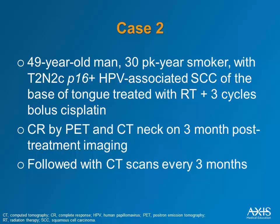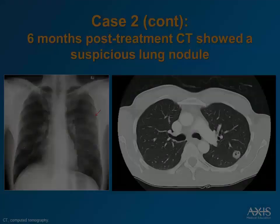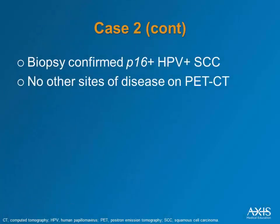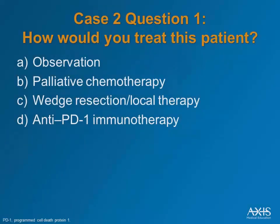He's followed with CT scans every 3 months for the first year, and interestingly, at 6 months, develops a suspicious left lung nodule on the post-treatment scan, as shown on the chest X-ray and CT. The biopsy confirms that this is P16 or HPV-positive metastatic squamous cell carcinoma. There are no other sites of disease, so low volume distant metastasis. We have different options for how to treat this patient, either observation, palliative chemotherapy, or wedge resection and local therapy, or finally, now with the FDA approvals of nivolumab and pembrolizumab, anti-PD-1 immunotherapy.